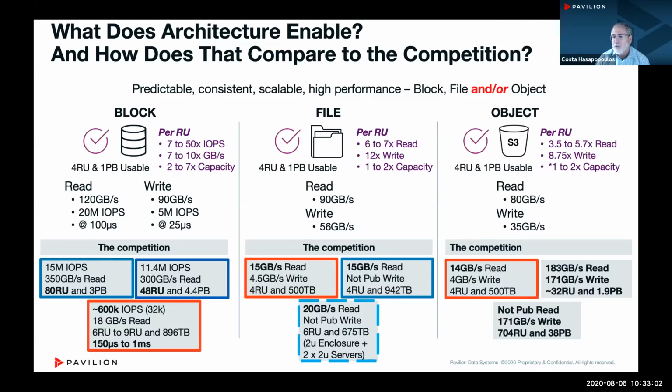You could say, oh, that's quite a bit more than a Pavilion box that only does 35. Yes, that number's right. That's 704 rack units to deliver that, Keith. Keith, that's 352 physical servers. That's 17 racks of servers to deliver 171 gigabytes a second write.